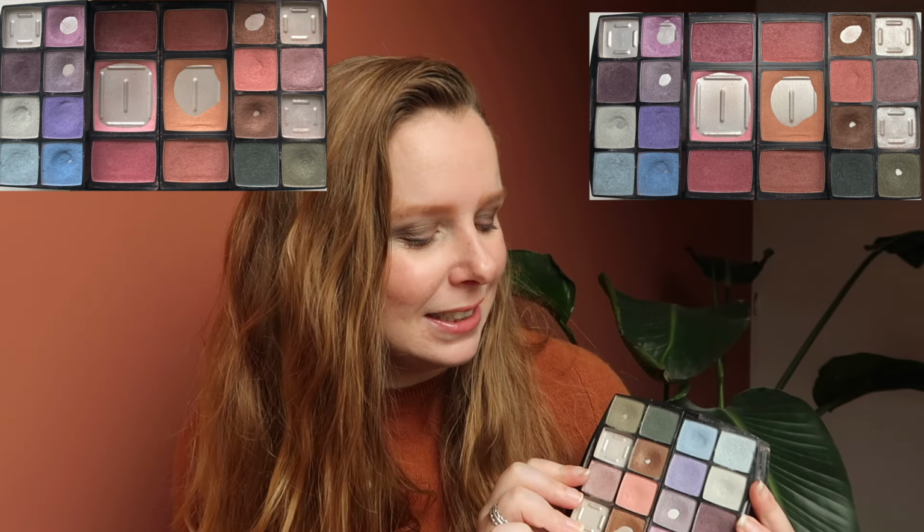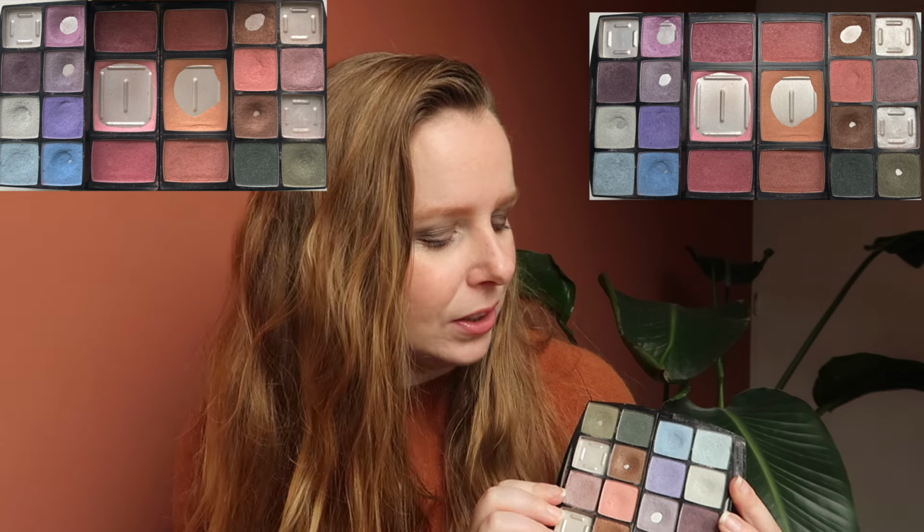So I'm trying to, like I said, hit pan on at least 1 shade every single time. And even though I wasn't expecting it to be this one, that was the one that hit the pan first. And I'm hoping that I can do that for this one next time. Now we're gonna open this up and take a look at the blushes slash bronzers.